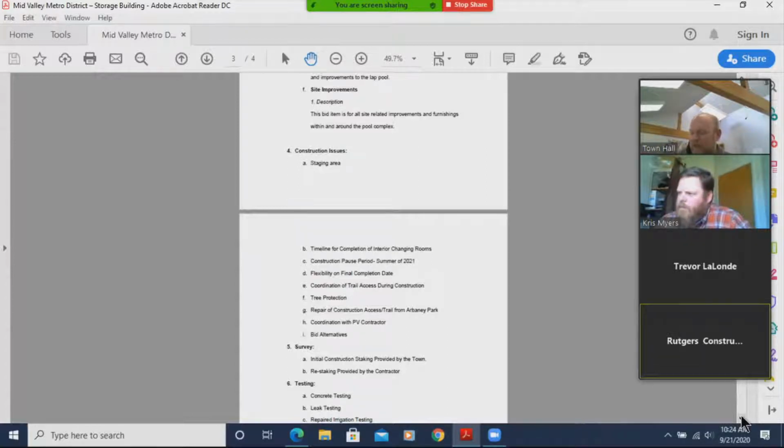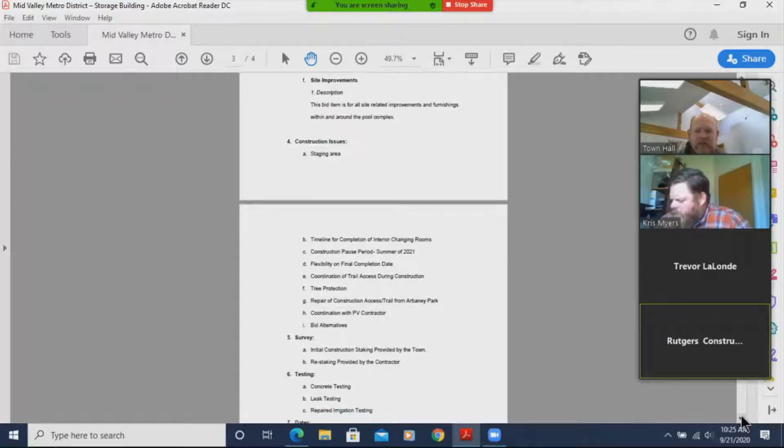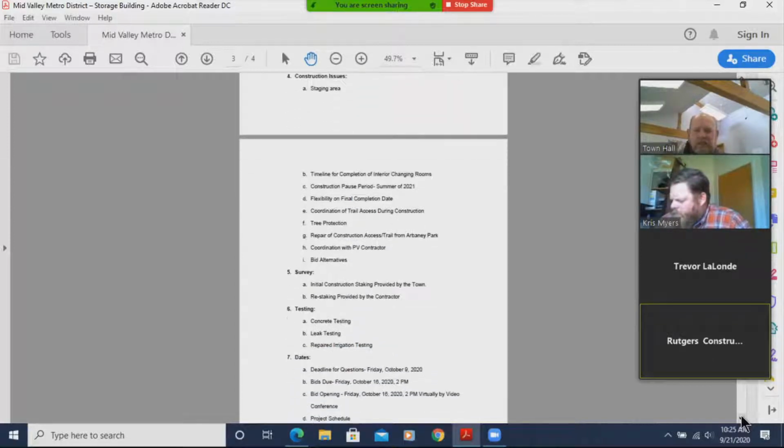Some of the other items we have on the agenda include the staking. The initial staking has been done and provided by the town. So if restaking is needed, that would have to be identified in the bid. And then testing: it's expected that the contractors would do the concrete testing and the leak testing on the pool, and any irrigation that needs to be repaired around the pool would have to be tested as well.